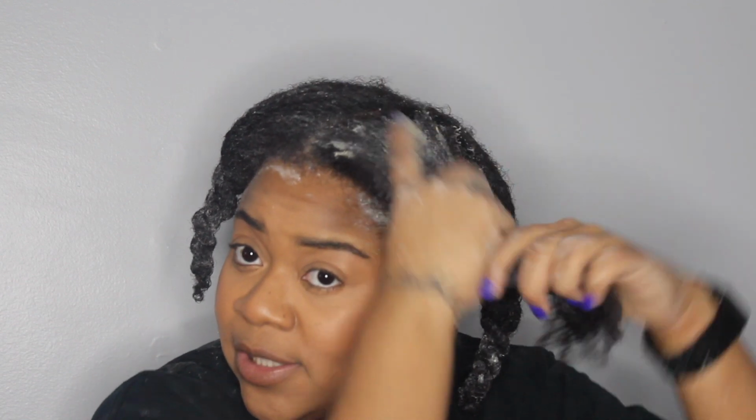Okay, so I'm on the last section, and I wanted to mention that one, you're not going to get a lot of slip from this. Two, it's funky. Like I don't like the smell of this at all. I can't even put into words the funk, like the stench that is emanating from this jar. I can say that it does feel super refreshing on my scalp. So I feel like this is about to give me a very thorough cleanse.